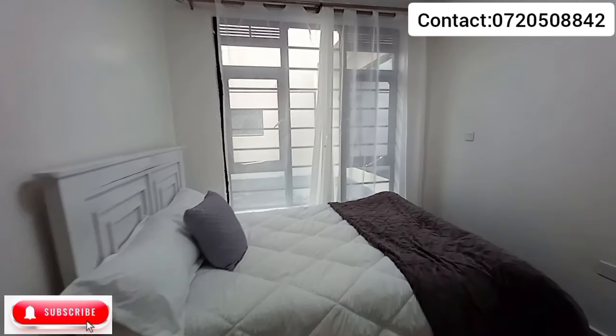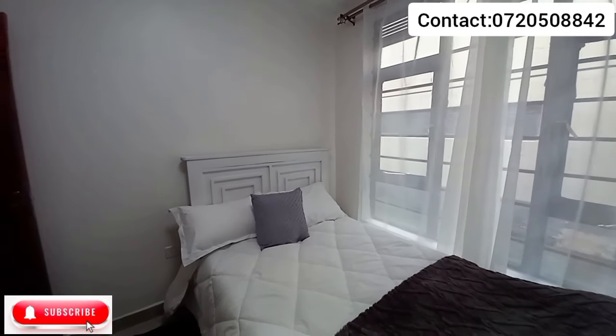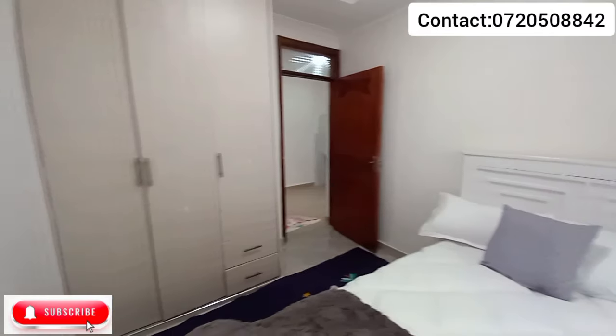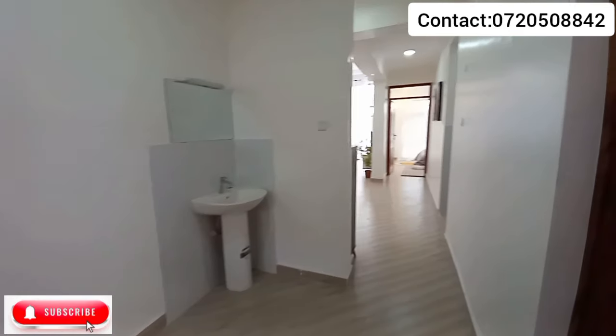The first bedroom is spacious enough to fit in a 5x6 bed in a very comfortable way. I'm so much in love with these huge windows because they give this vibe. Yeah, nyumba ni kubwa, nyumba ni mrembo, si mrembo, nyumba ni rembo. And yeah, let me know what you think about this. This is the first guest bedroom, and next I'll just be showing you the second guest bedroom. Also, it's similar when it comes to size, and it can also fit in a 5x6 bed in a very comfortable way.